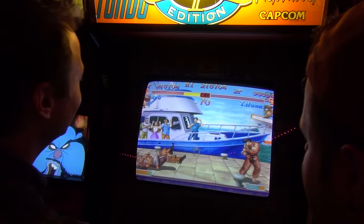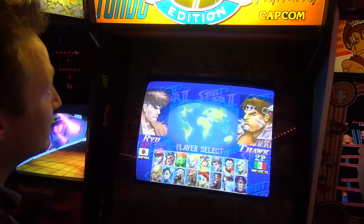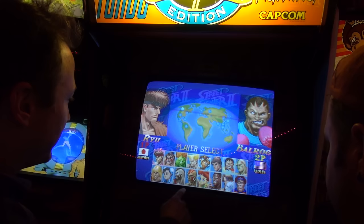I've never heard anyone talk about T-Hawk. Have you ever seen him before? Yeah, I mean, he may only be in this game. I don't know. There's about a million other variations of Street Fighter. All right, let's try one more. Let's try Balrog. I think Balrog. This game introduced all four of those. Okay. All right, let's try Dee Jay.